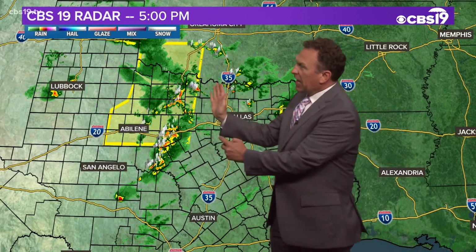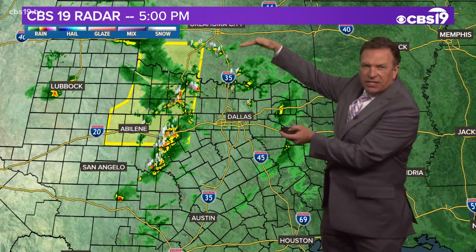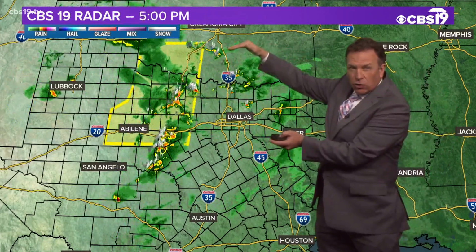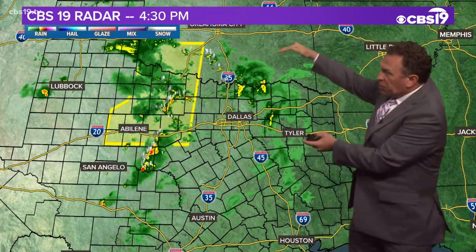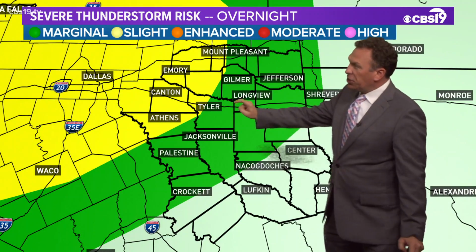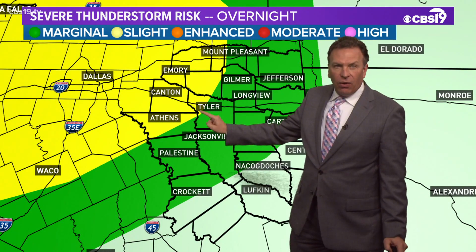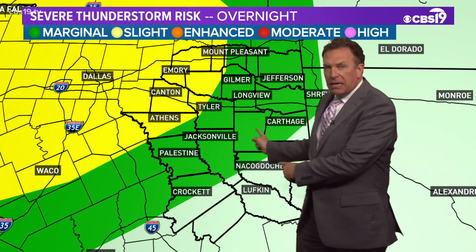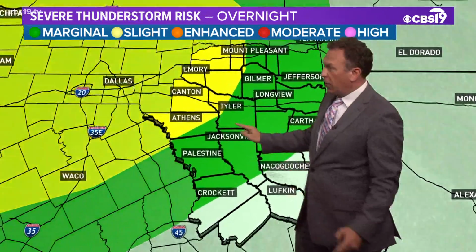Briefly, one of the cells on the tail end was a severe warned storm, but it weakened. And now that these storms are moving out of the watch box, I'm going to wait and see if this area over the DFW Metroplex gets issued a severe thunderstorm watch. If not, then we may skirt the issue tonight and not have as much severe weather. But still, the Storm Prediction Center has the area in yellow as a slight risk, and the area in green as a marginal risk. Green means one or two severe thunderstorms.